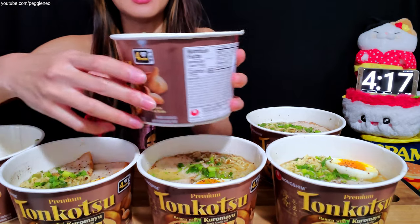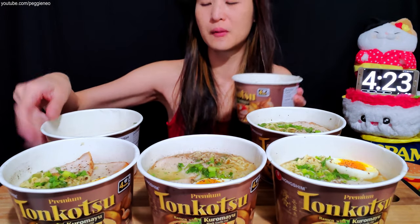Oh my god. Oh, look at that. Get the egg. Let's eat the egg first. Deliciosa. The pork is perfect. Wow.